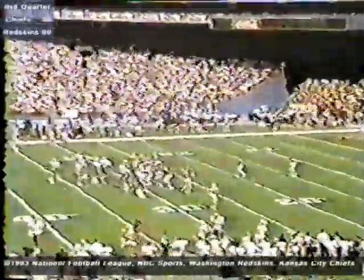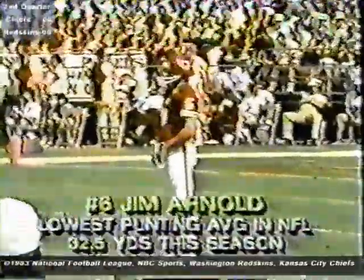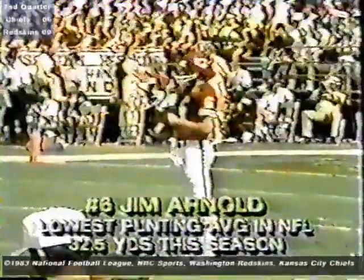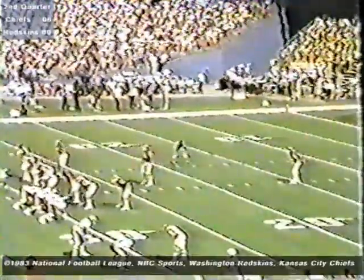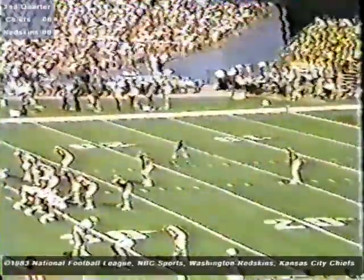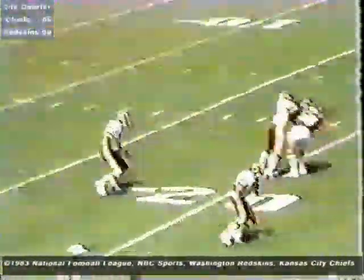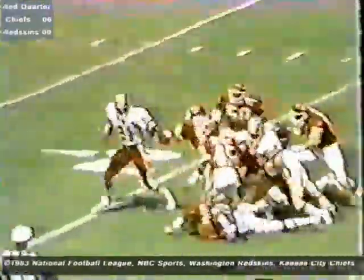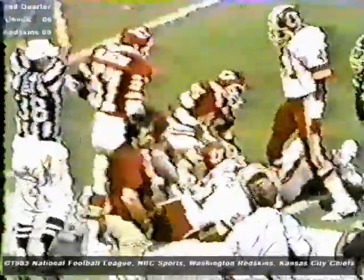So Jim Arnold will come in to kick. His first punt was good for 53 yards. This is his second attempt. Lowest punting average in the NFL starting today. Mike Nelms set for the return. He gets another good one off. These are the 2 best kicks he has had this year. Taken at the 10-yard line. Nelms to the 20. Backs out of the traffic and then will be dropped at around the 19-yard line.